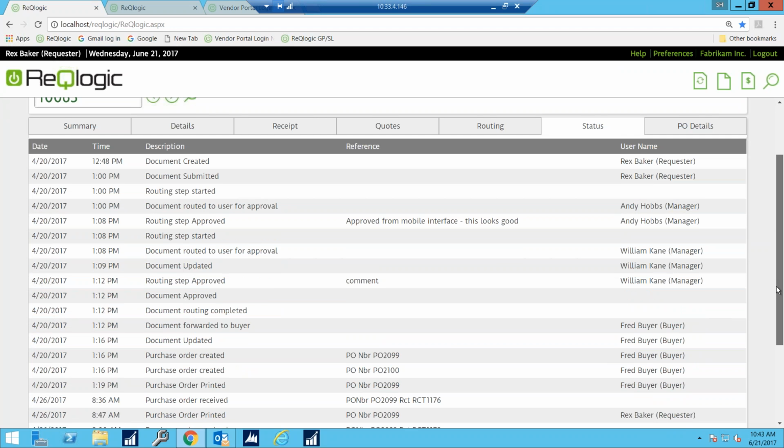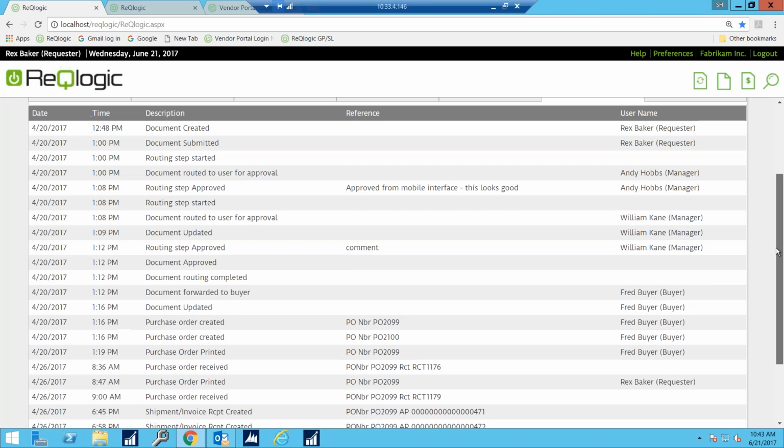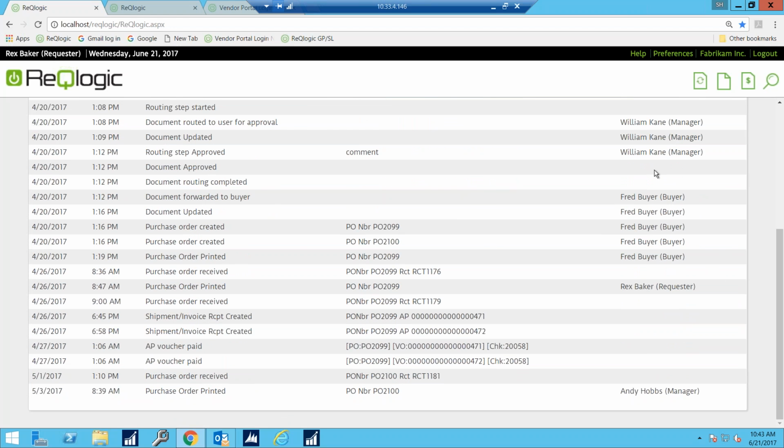So I flowed this document all the way through the process. Requisition to purchase order, through the approval to purchase order, to receiving, to invoicing, and finally paid that invoice. So if we take a look at the status tab for this particular requisition, we see it was approved from mobile by Andy. He made this comment. William typed a comment, and eventually it went to my purchasing department.